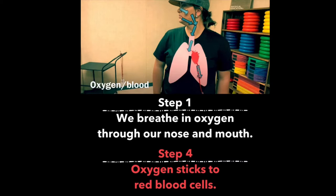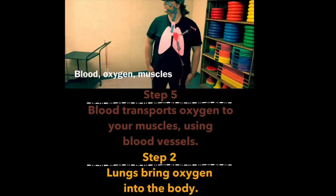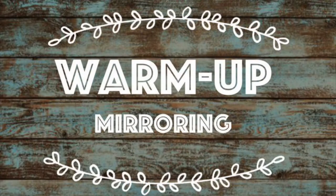Does the picture match step 1, we breathe in oxygen through our nose and mouth, or step 4, oxygen sticks to red blood cells? The correct match is step 4, oxygen sticks to red blood cells. Does the picture match step 5, blood transports oxygen to your muscles using blood vessels, or step 2, lungs bring oxygen into the body? The correct match is step 5, blood transports oxygen to your muscles using blood vessels. Now it's time to stand up and warm up our muscles.